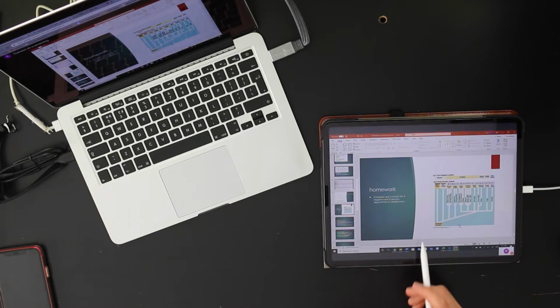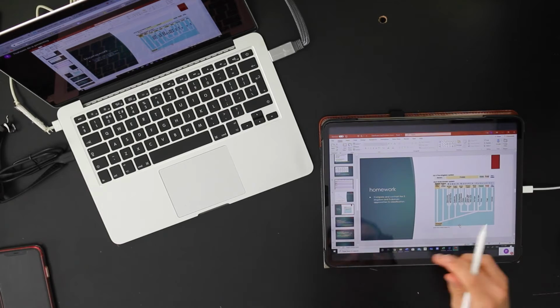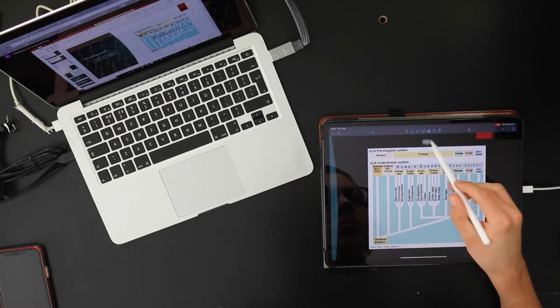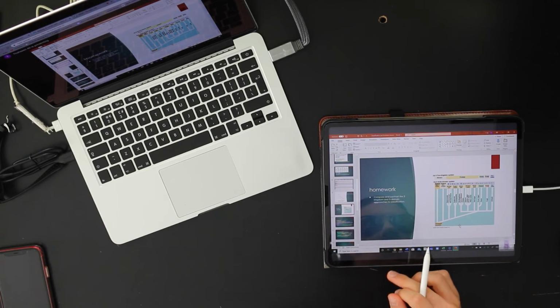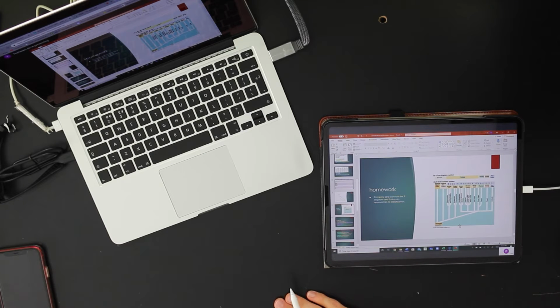Instead of wasting time as your teacher, professor, whatever, starts scrolling through, you don't miss stuff out. It's there, and you can just annotate it. Annotate your lecture slides, annotate your presentations, and it is just so good.